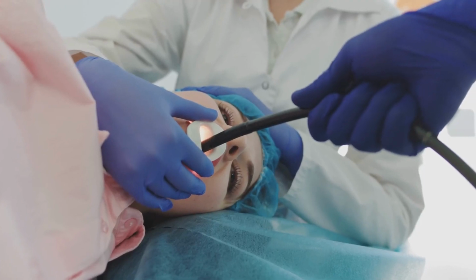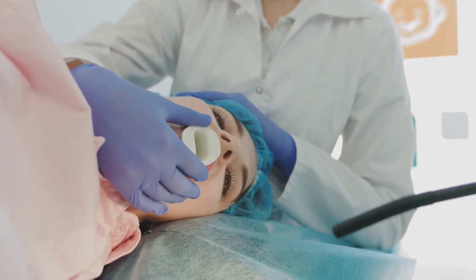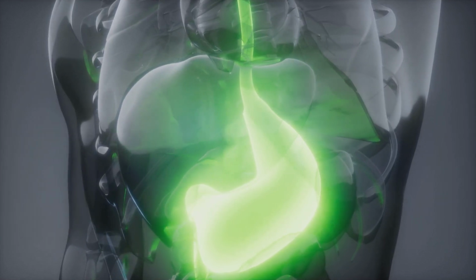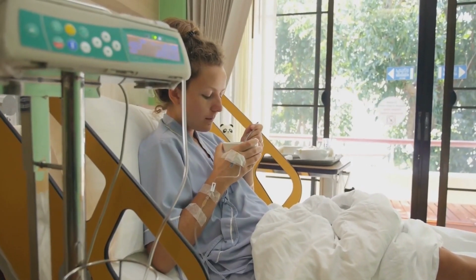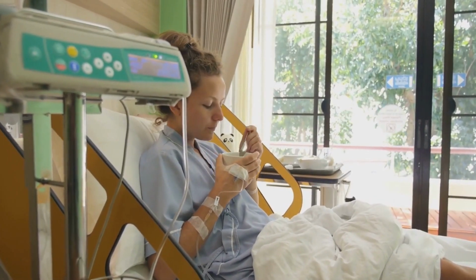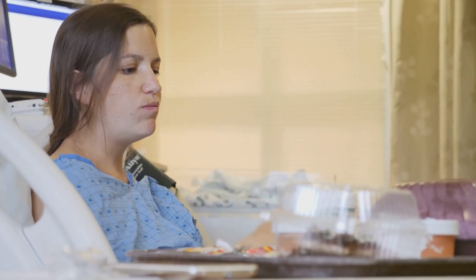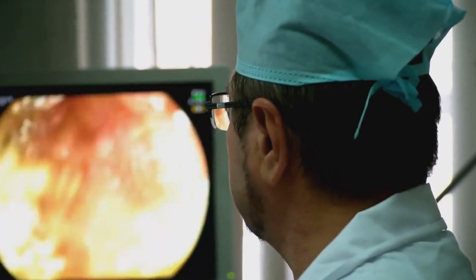An upper endoscopy might be done to look inside the stomach and make sure there's no blockage. A barium X-ray can show how food moves through the digestive tract. The most accurate test for gastroparesis is called a gastric emptying study. This involves eating a small meal that contains a harmless radioactive tracer. The tracer allows doctors to track how quickly the food leaves the stomach.